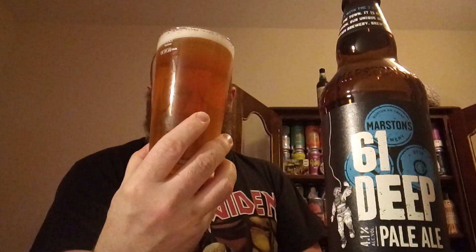So, stick that there. Like we do, beer in a glass, slight hazy gold to it, hardly any carbonation, to be honest, a thin head. I'm going to go in, so cheers everybody.